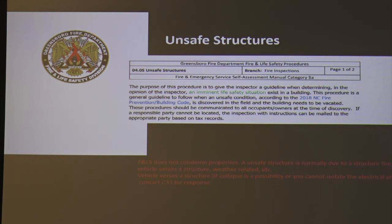Unsafe structures, what do y'all think an unsafe structure would classify as? Well, some of the incidents we ran, a car in a building. What would you think that we would need to be out there for?